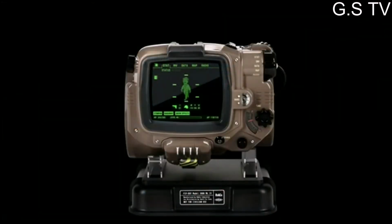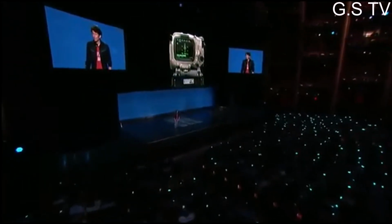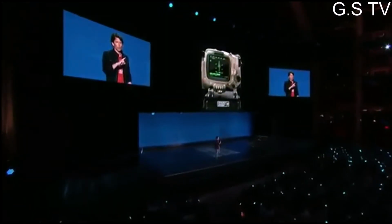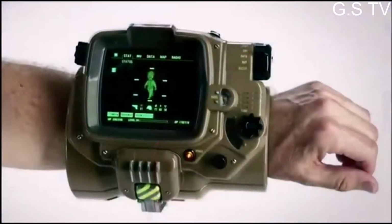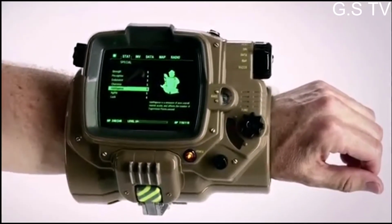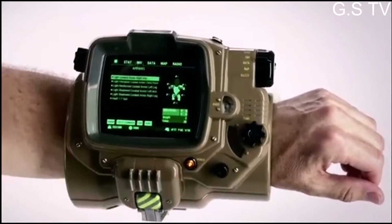And usually, I find second screen experiences, they're generally just stupid gimmicks. But as far as stupid gimmicks go, I assure you it's the best one I have ever seen. It is awesome. Here, I'm going to show it to you in action. It actually works perfectly. It's the same code that we use on the Pip-Boy running on the app. Works on any platform on your local Wi-Fi, Xbox One, PS4, PC.